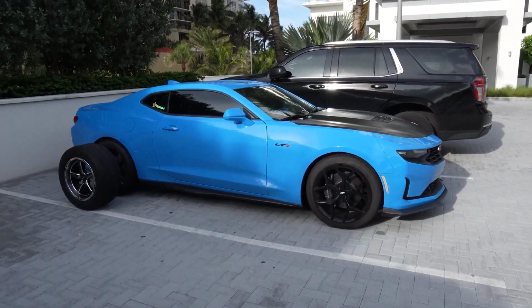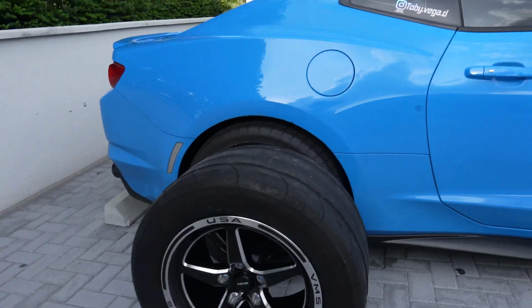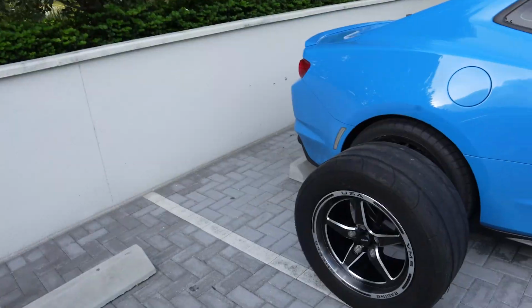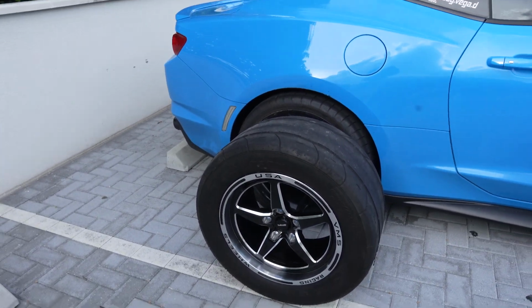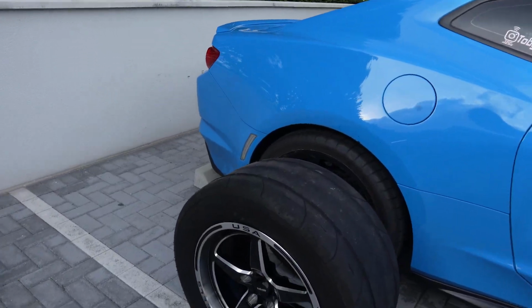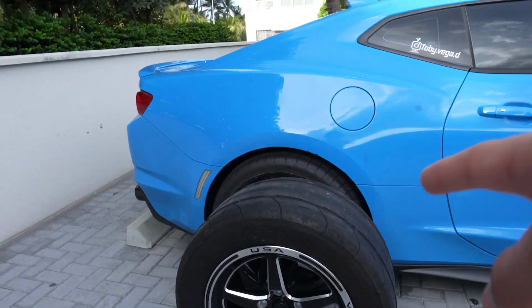So I took them out of the car, obviously, and I wanted to show. I mean, look at these VMS wheels. This car is gonna look so freaking sexy. Polished lip. I don't know if I should get them powder coated white, because that's a possibility. I can send them off to Zach and he can powder coat them white with a black lip. I think that would look super cool. So let me know what you guys think of that idea, if I should get them powder coated white, in the comment section below.